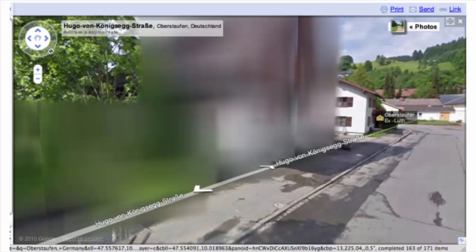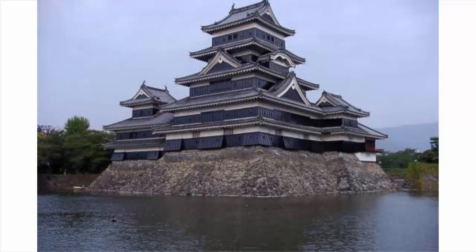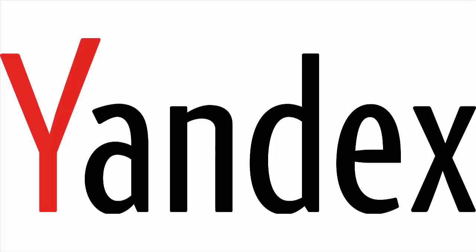Privacy norms and laws also vary by country. Far more German households opt to blur their property than elsewhere. Japan limits camera height to avoid topping walls. Russia doesn't restrict public photos, and nothing is blurred in Street Views by search engine Yandex.